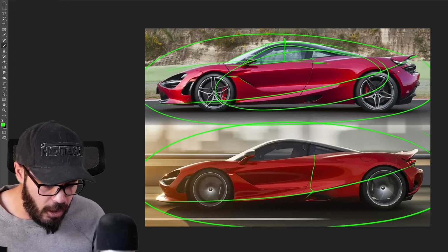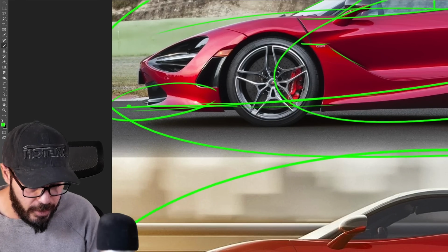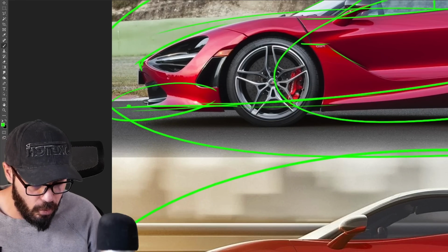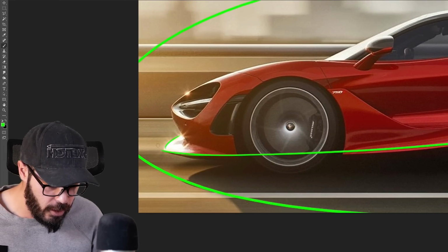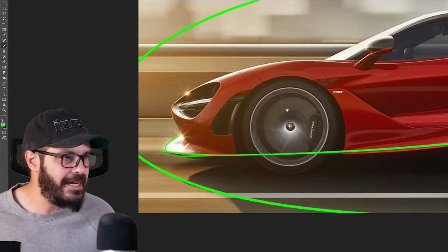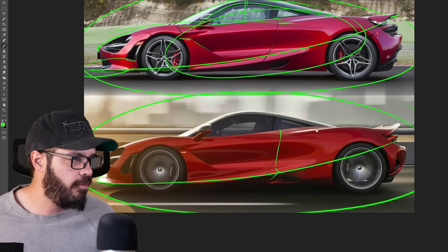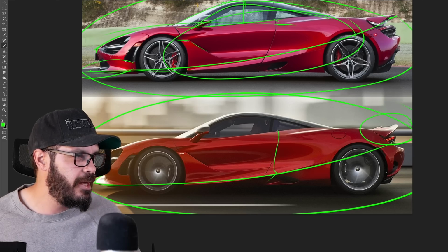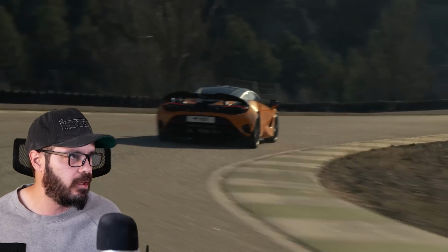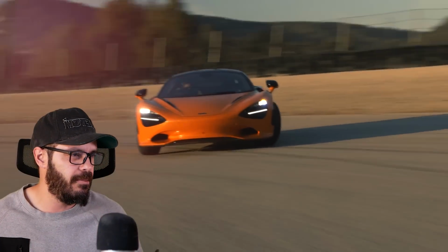Here you can see just how much further this front end sticks out. The point that sits the furthest forward right here is the nose in the 720, but in the 750, just look at how far these corner wings stick out, and I think it creates this beautiful, nice ground effect that we have in the 750. And you also have a larger wing in the rear. I think they said it's 10 or 12% larger, and this also helps when you're braking because this wing is going to pop up and create some air brake for you.